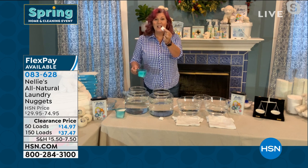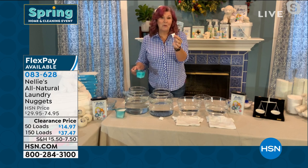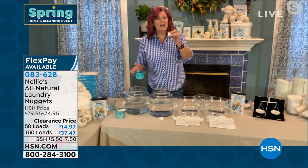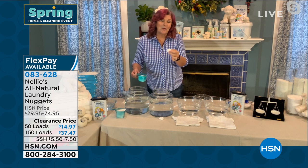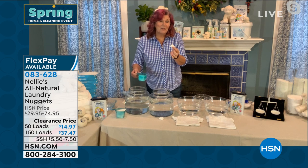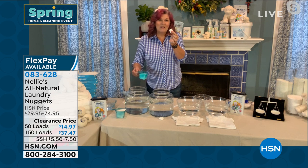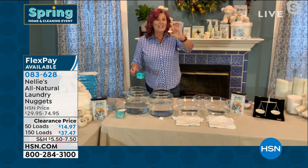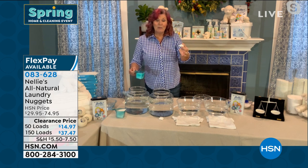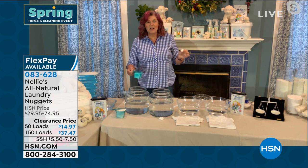It's pure, natural Nellie's cleaning power in a little nugget. And even the little container for the nugget itself, the little membrane, is a plant cellulose. So it's all natural, Leaping Bunny certified, everything you love about Nellie's in a convenient little nugget form. And this little nugget is exactly the tablespoon that we use to measure the Nellie's, so you don't have to guess at all.